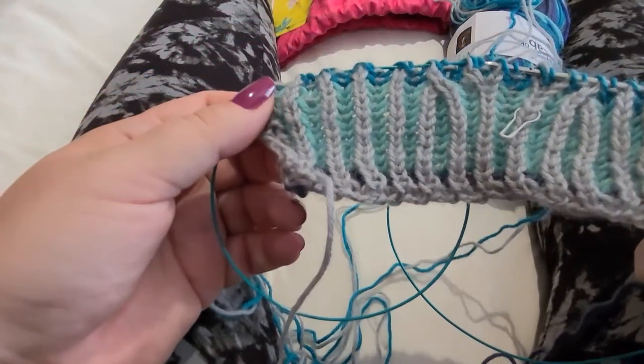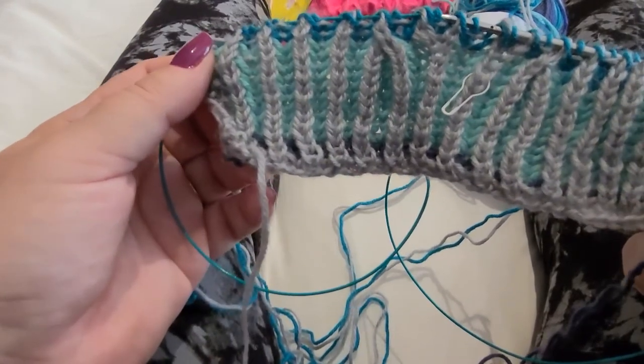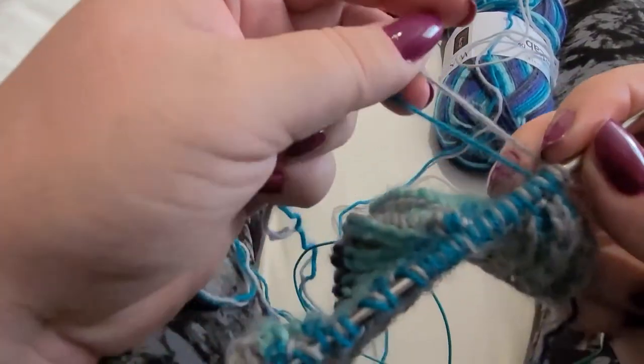I think that's gone back far enough. So I'm going to have a look at it now and see what I'm going to do. So this is the first row of the stitch pattern I did yesterday, and I think I'm going to carry on working from there.